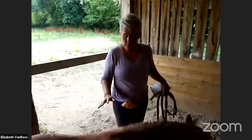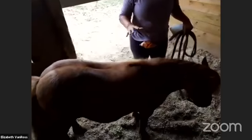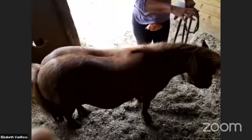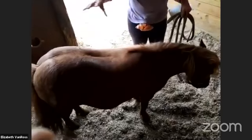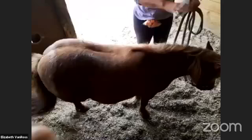So the first thing we're going to look at, and Ross, if you can kind of direct the camera, is the 3 points of alignment. If a horse is aligned, it means that the power from the hind end to the front end, back to the hind end, back to the front end, and so on, flows absolutely freely.